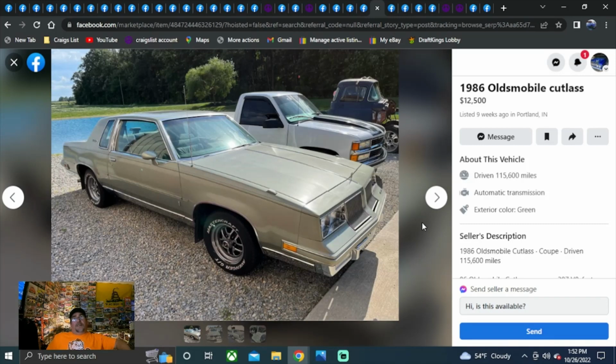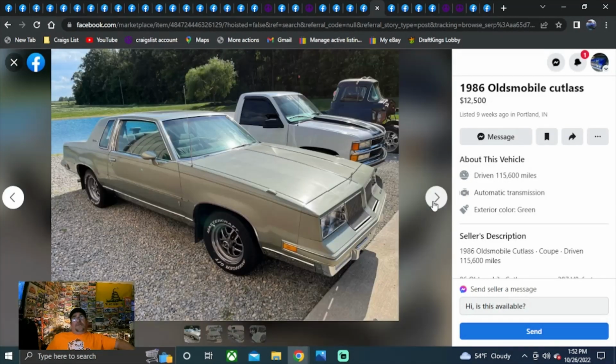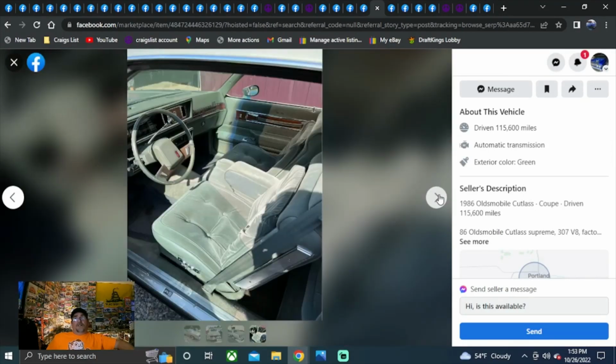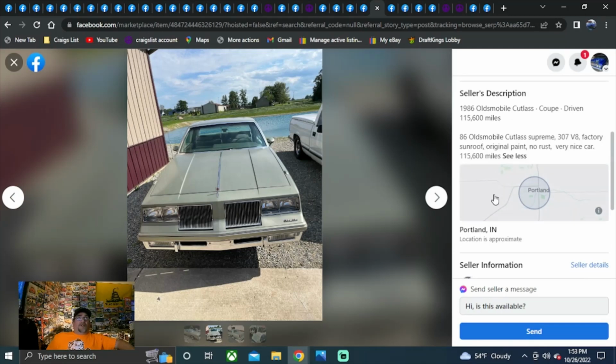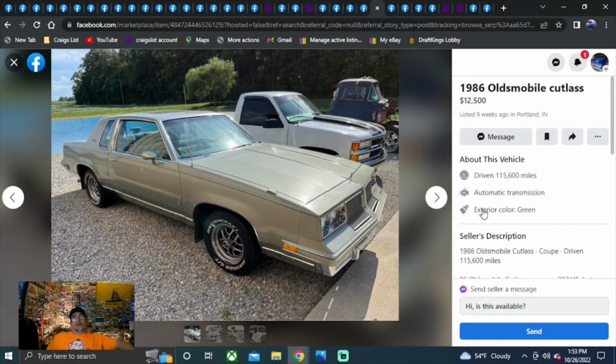On to another one. It's going to be in Indiana. It's going to be another all original one. 1986 Oldsmobile Cutlass for 12.5. This car looks really decent. So I'm digging the color. Looks like an olive green, silver. Yep. Oldsmobile Cutlass Supreme, 307 V8, factory sunroof. Original paint, no rust, very nice car. 115,000 on it. So it is a nice looking car. Non-T-top, 12.5. You got a big sticker on it too.